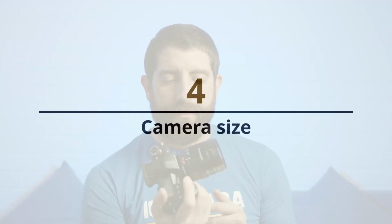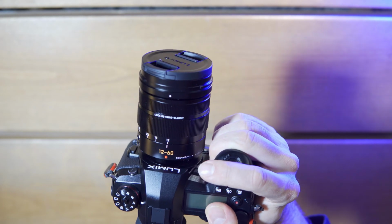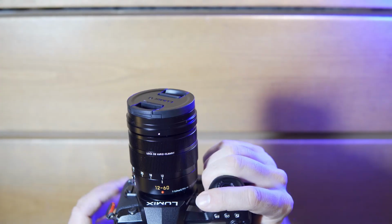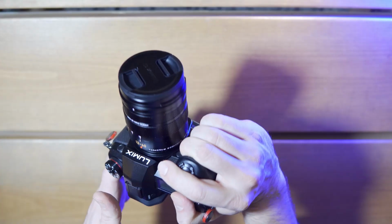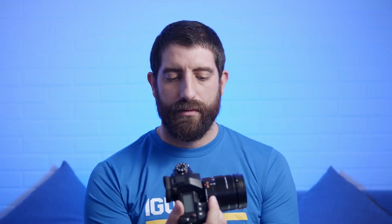Number 4, the size. I just complained of how silly it is to have this big camera with this small sensor. If you forget about the sensor, what do you want in a camera? You want a camera that feels good in your hand. Since the Nikon D800, I haven't had a camera in my hands that feels as good ergonomically as this one. The grip is great. If you have big hands like I do, all the buttons are at your disposal, and it's just built very, very well and very solidly. This is a proper camera.